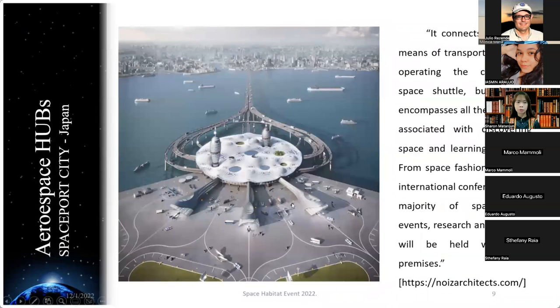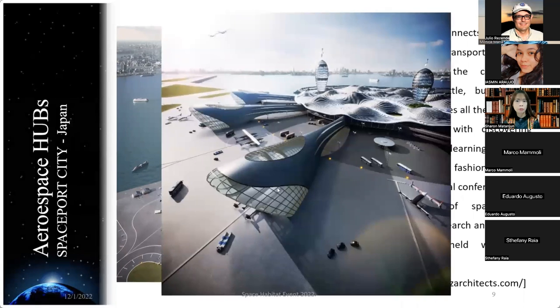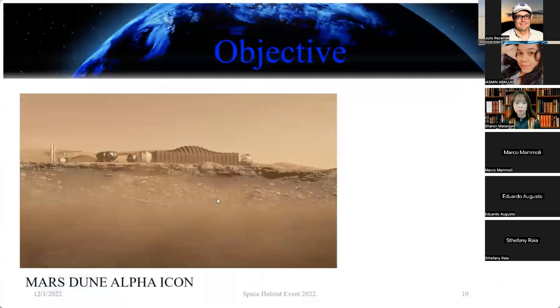This is an example of an aerospace hub, which has been planned in Japan to use as a hub for space shuttles, but also space fashion shows, international conferences, the majority of space-related events, research, business, etc. It's very beautiful, and it's made with BIM, with BEM. Those are the shuttle fingers. It's very beautiful.